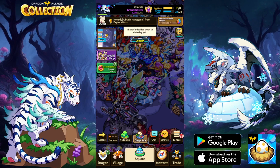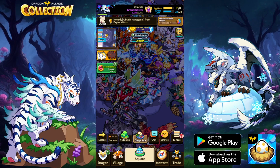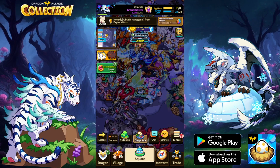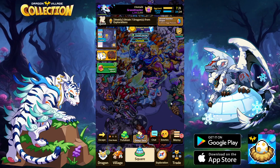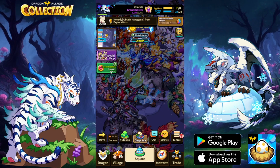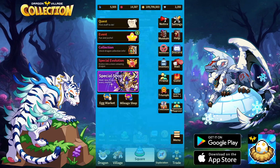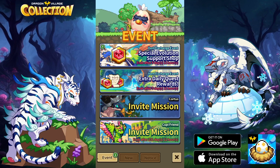In today's video we'll be taking a look at the special evolution event. It's fairly similar to the last special evolution event. In order to get there, if you're in the square in the top left, there's the special evolution support stores under the special shop. Otherwise, go to menu and press events. As of recording, it's still there for 5 days and 12 hours.